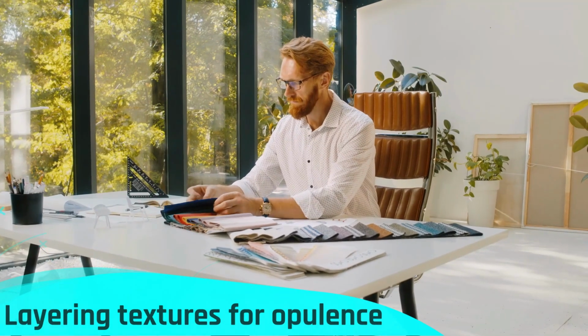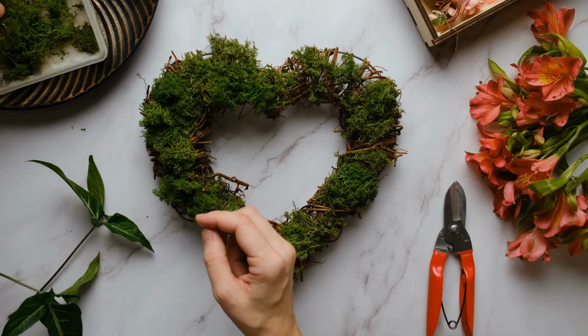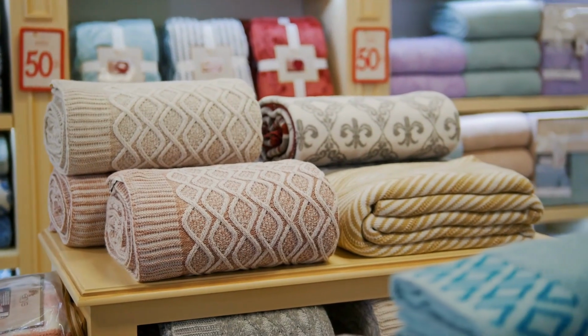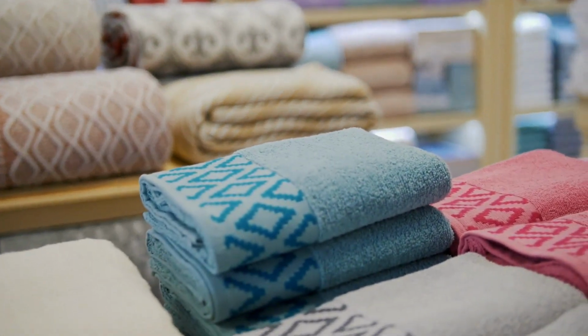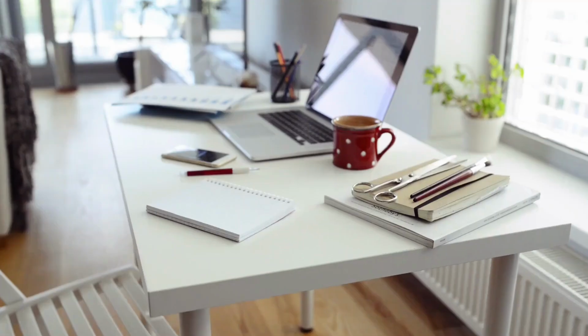Layering textures for opulence. Layering textures is presented as a key technique for adding opulence and depth to any space. By combining different fabrics and materials, homeowners can create a rich and luxurious look that feels inviting and comfortable. Whether layering throws and cushions on a sofa or incorporating multiple textures in bedding and table decor, thoughtful layering adds visual interest and warmth to the home's aesthetic.